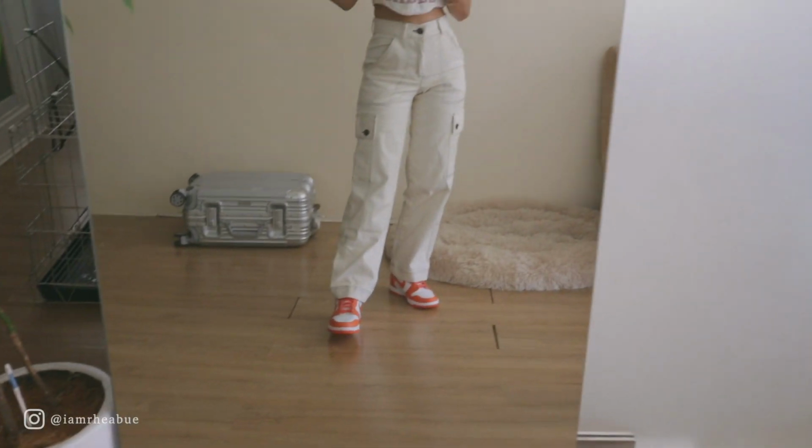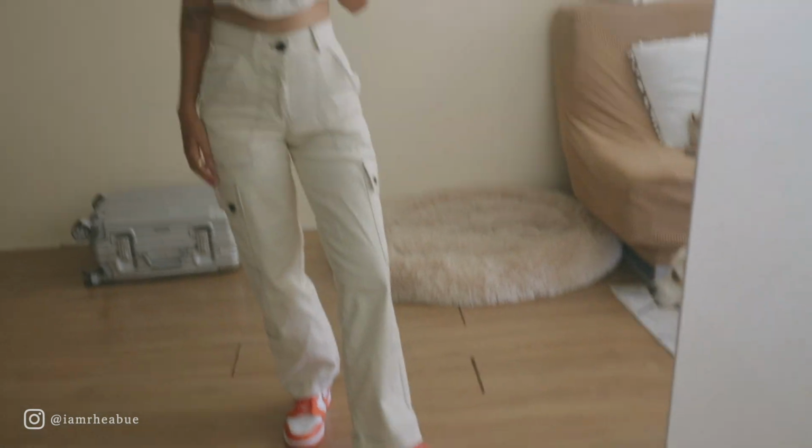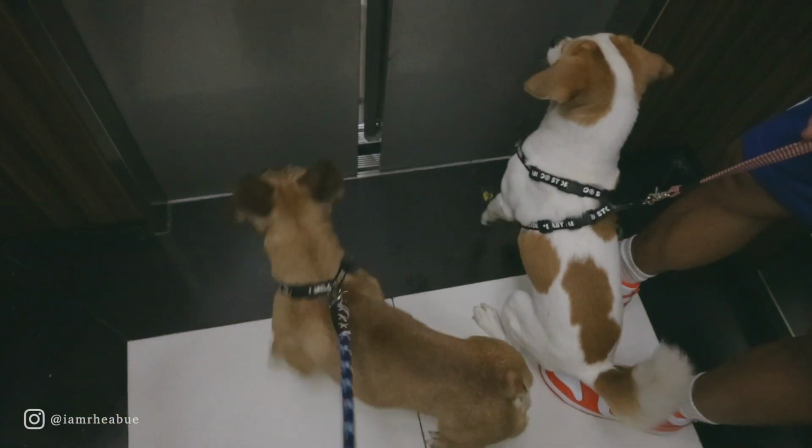I am ready and this is how the shoes look like when worn. Cute naman siya with this outfit. Ta-da! First day.